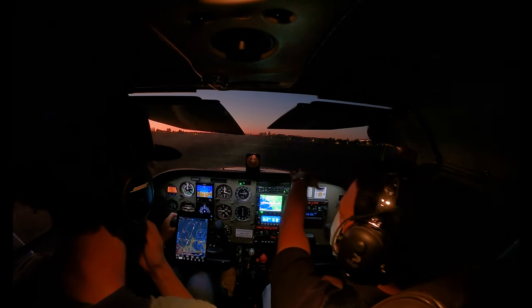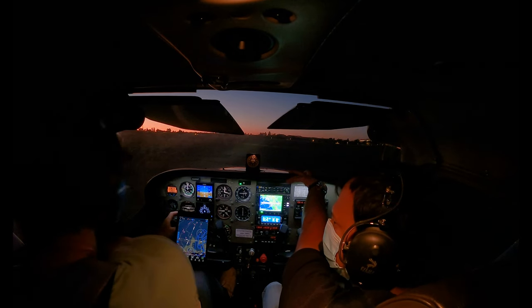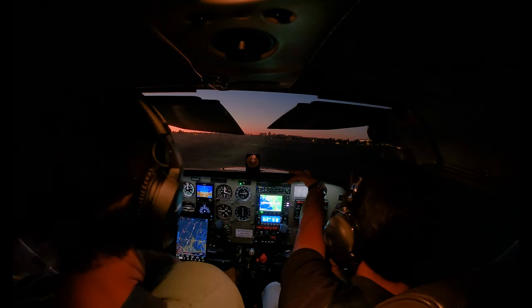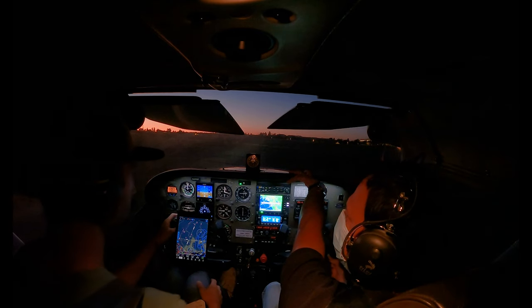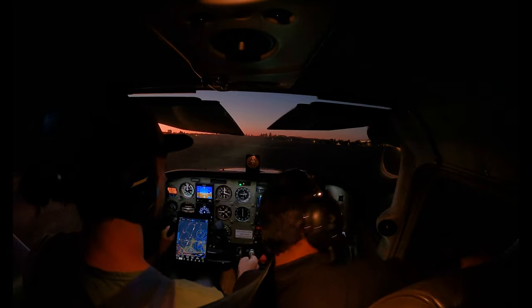Palomar Tower, Cessna 339er Sierra Papa, holding short runway 24 for straight-on departure. 339er Sierra Papa, Palomar Tower, runway 24, clear for takeoff, wind 280 at 4. Clear for takeoff, runway 24, 9er Sierra Papa.